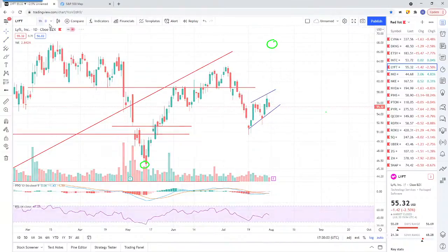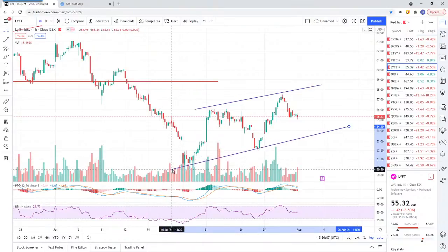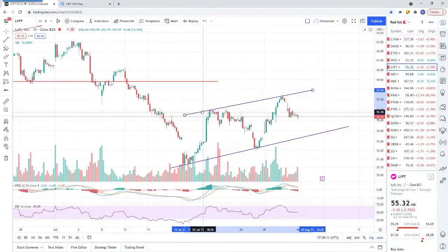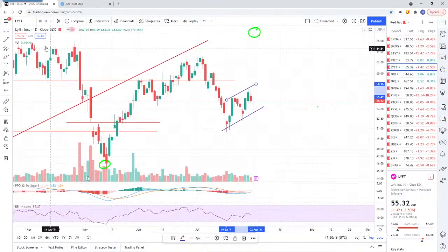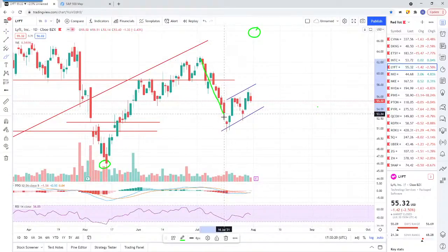If you go to the hourly, you can probably narrow it down, kind of sharpen it up a little bit. There you go. And then the top of the range would be something like that. So that's a bear flag. Doesn't mean it has to play out, but that's what it looks like. So the way that these trade out is usually you get the flagpole, then you flag out, and then you resume the flagpole.